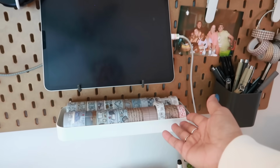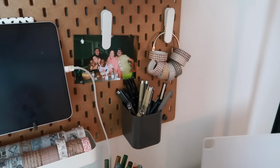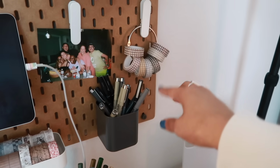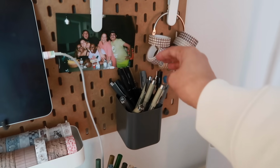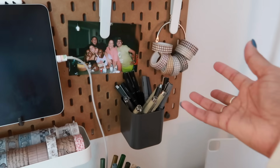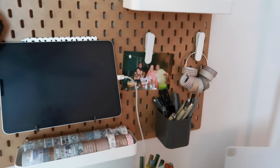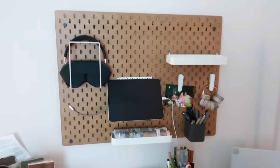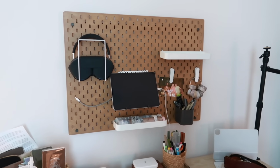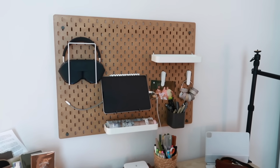I did use one of the trays for washi tape, but I have no idea what to do with the other one. I have one of my favorite photos of me and my friends, and one of them is holding more washi. And then I just decided to put a bunch of different Micro-Perms and Microns in here, just because I couldn't pick a color scheme for pens. I know that sounds ridiculous, but this is what we're working with so far. I'm just glad that it is up and it is something that I can check off the list for today, and honestly for the quarter, because I thought this was going to take me an entire quarter to put up.